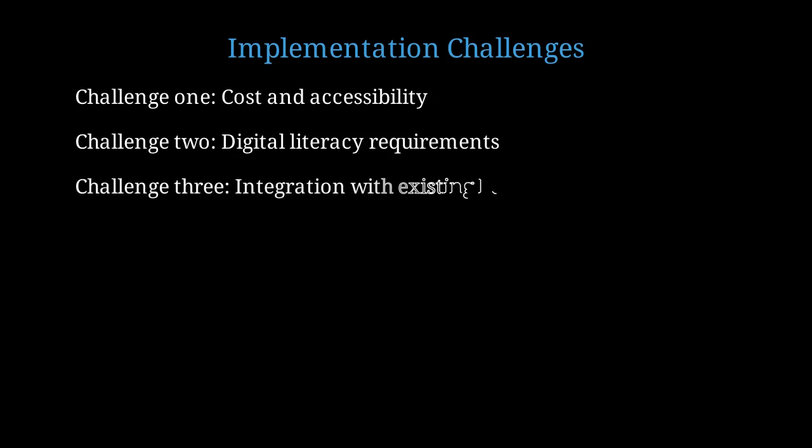Despite the promise, there are significant implementation challenges to address. Cost remains a barrier. At $100 per month, many people cannot afford personalized AI nutrition systems. Digital literacy is required. Users must be comfortable with smartphone apps, data tracking, and interpreting AI recommendations. Integration with existing healthcare systems is complex. Electronic health records must be able to share data securely with AI nutrition platforms.